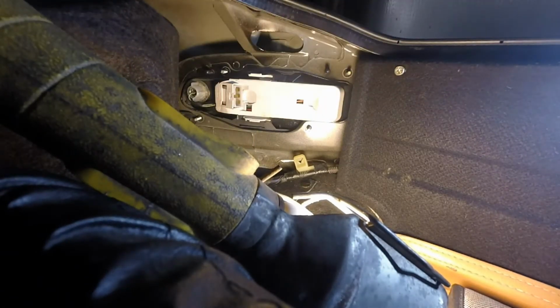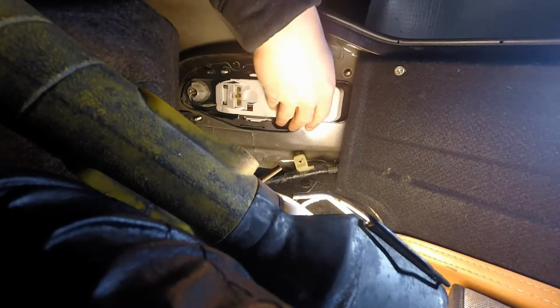For this last one, my nut driver was too big. All right, being that all 4 of those are off, next thing is just to simply go ahead and push it out.